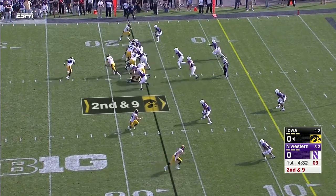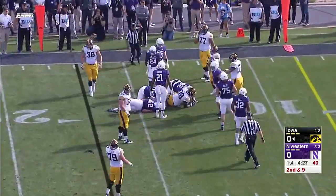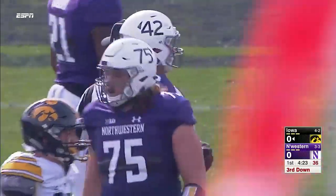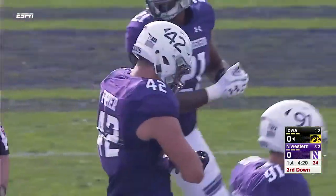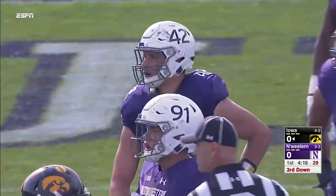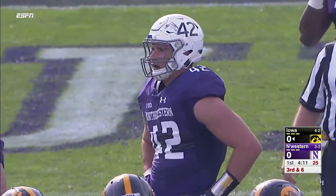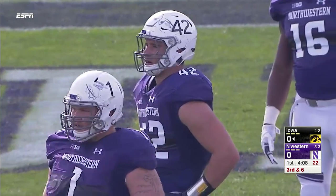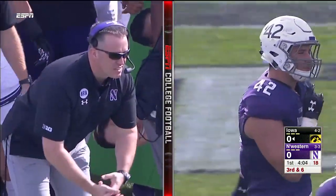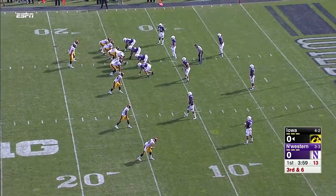Second down for Stanley. Young on the stretch play, and he is run down from behind by Paddy Fisher, who Pat Fitzgerald told us he feels like he's the type of player that he can take the torch from Anthony Walker in this game as maybe the best middle linebacker in the Big Ten down the line. Well, Pat Fitzgerald knows something about middle linebacker play, right? I mean, he was one of the toughest, hardest-nosed linebackers that you will find, and he thinks Paddy Fisher is on track to be one of the best, if not the best, that's ever played at this school. Awfully high praise.